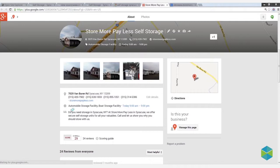So when we're looking at this local listing, it has pictures. I don't know if it's claimed or not. It's attractive. So the first thing that you want to do is claim it. If this isn't claimed, you want to claim it. And if you haven't claimed your map listing, chances are that it's floating out there on the web somewhere, and you might not be aware of it.